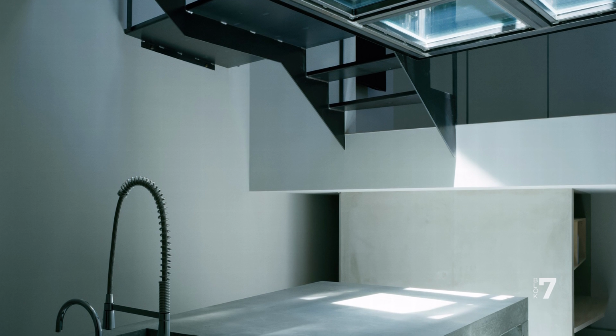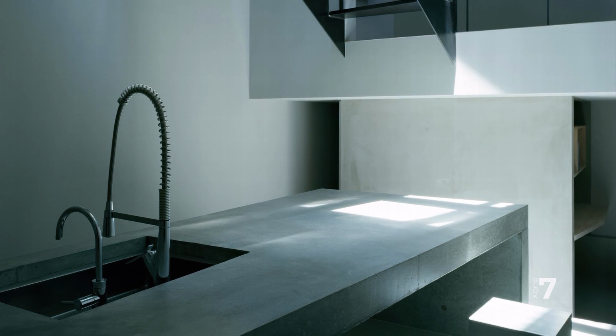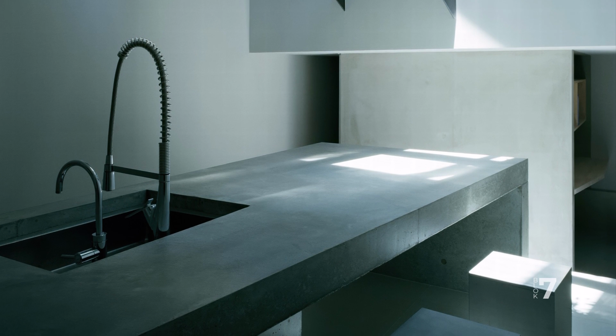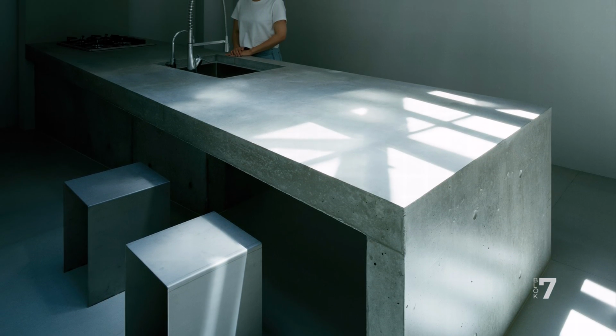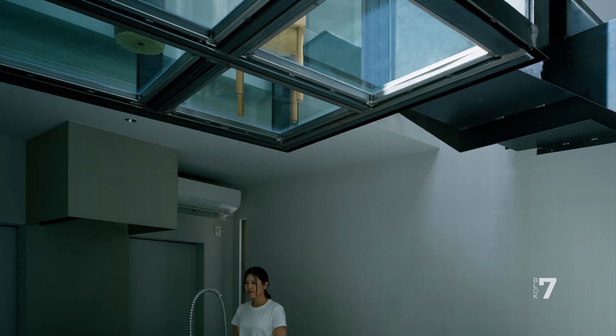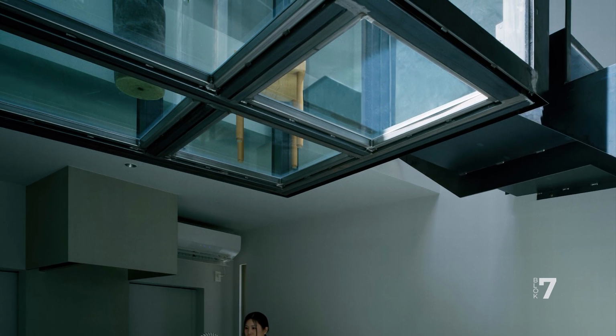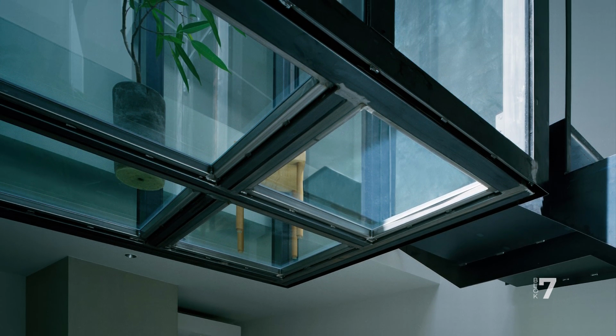One of the key elements of this house is the sunroom located in the LDK area. The client's request for a sunroom became the starting point for a design exploration that ultimately led to a unique solution: a sunroom that appears to float in the air. This decision was made after considering factors such as reducing the building volume, cost efficiency, and creating an inviting atmosphere.